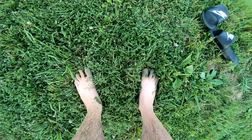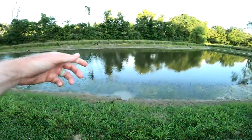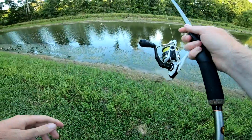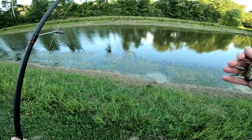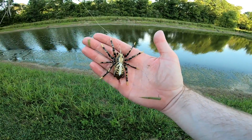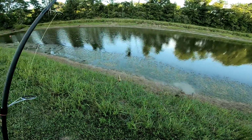Check this out, guys. Muddy feet, because guess what? I ain't letting that bass lay there and die. I gotta go in the pond and get him. But that was on the freaking Lunker Hunt spider. I don't care where you're at. When you catch one on a freaking spider, like what the heck, y'all?